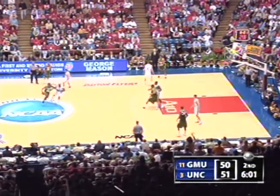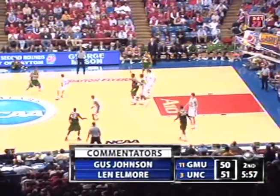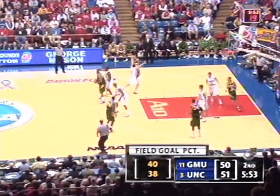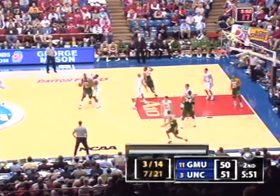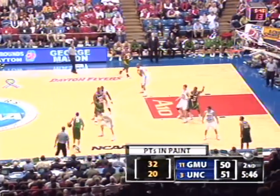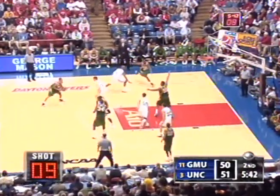6:03 to go in the second half, and we've got a heavyweight showdown here. George Mason and North Carolina, a 3 versus an 11. Mason trailed by as many as 14 in the first half, settled down, took the lead, and Carolina back on top now by 1. Well, in this half, it began with extended defense by George Mason creating turnovers. Carolina, 5 turnovers in their first 5 possessions.